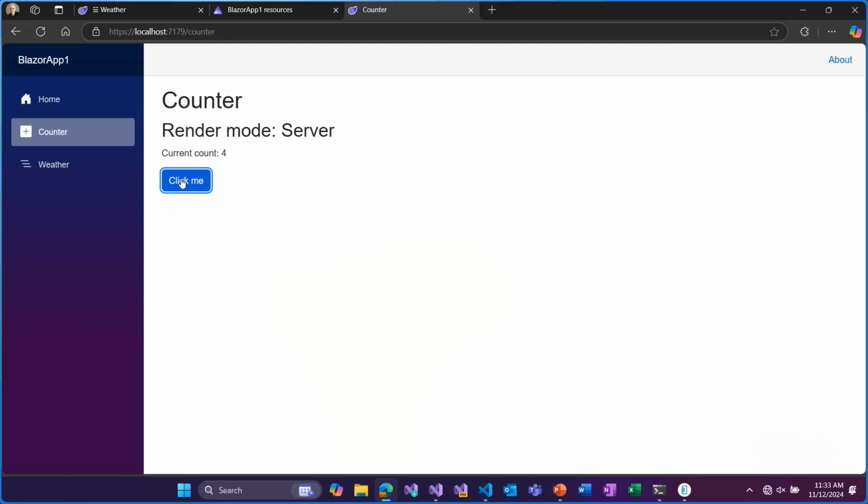Next, I want to show you the improvements to the reconnection experience when you're using interactive server rendering. Now, with Blazor, interactive server rendering works over that WebSocket connection. And if the connection gets lost for whatever reason, like a network blip or whatever, we have a default user experience in Blazor that will let the user know, hey, hold on, the app can't currently connect, please wait. And honestly, in prior .NET releases, that default user experience wasn't great. It was sort of a white overlay over the entire app. It was a bit clunky, a bit jarring for the end user.